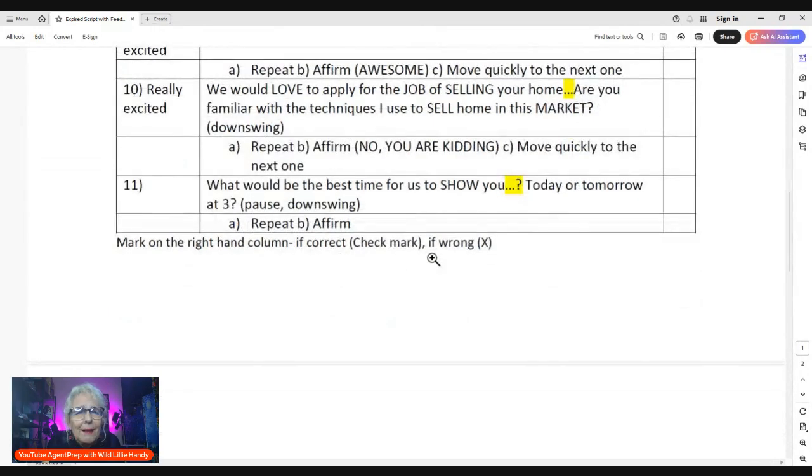And they're going to say, well, you know what? My wife or my husband's not going to be here. And you want to say, oh, so your husband's not going to be there, or your wife's not going to be there, whatever they stated. We repeat it and we affirm, well, I understand. How about we set an appointment now and you let your husband know? And if for some reason they're not able to be there, then we can reschedule and I'll follow up to make sure that both of you are going to be present.